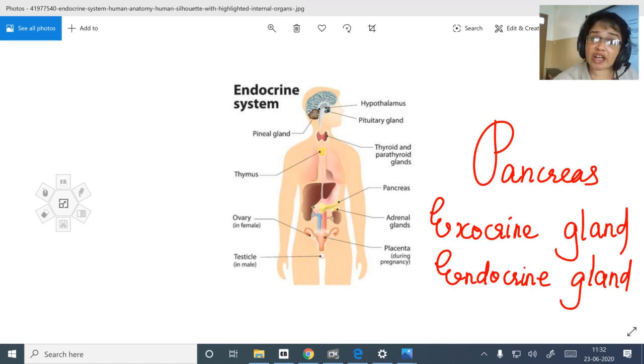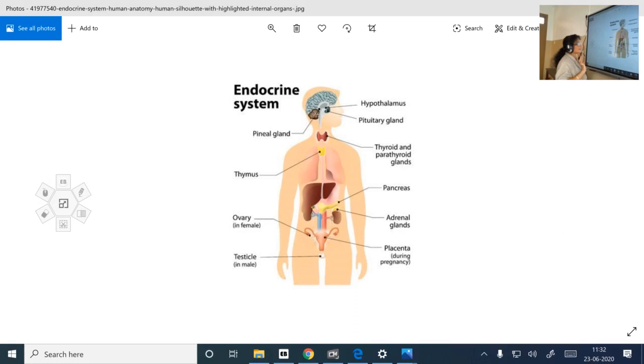That is the exocrine function of the pancreas, because the pancreatic juice produced by the pancreas is carried by the pancreatic duct to the small intestine. So here it functions as an exocrine gland. But here we are discussing the endocrine function of this pancreas. Very interesting, children. We will see how the pancreas acts as an endocrine gland.